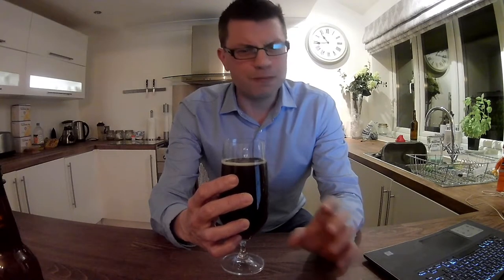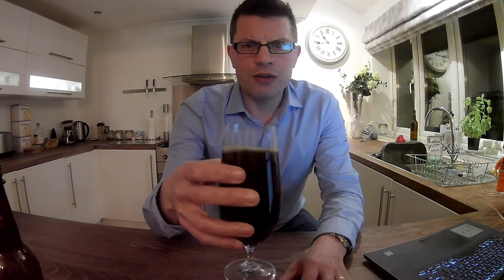Oh, straight away, when you start tasting it, it's just the velvetness, the texture is amazing. It's not sort of watery, it's almost sort of creamy when you start drinking it. Absolutely. Oh, it's gorgeous. What a fantastic mouthfeel. Absolutely superb. There's carbonation there. You can see there's not much in the way of a head on it.